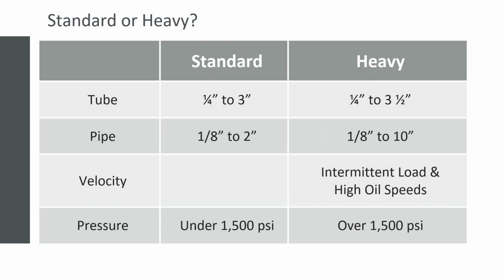Okay. When you're choosing standard or heavy, your largest lines, you want to graduate to heavy because everything is heavier. The fluid contained within the pipe, the components, the weight of the piping, go with the heavy. If you have a high velocity fluid, look at the heavy. You have intermittent loads or dynamic forces, that's another good reason to go with the heavy. And a general guideline is for systems over 1500 PSI.